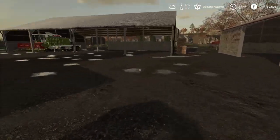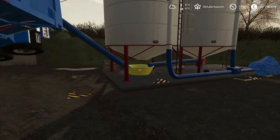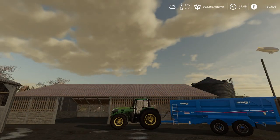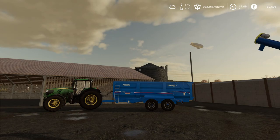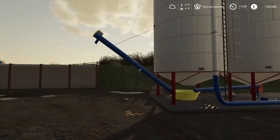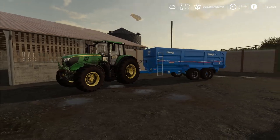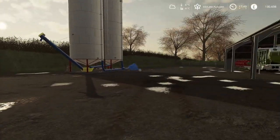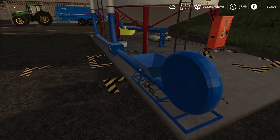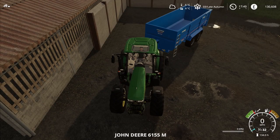Right, I think that's probably about right. Oh, my goodness. Whoa! Okay, that will teach me for parking in front of there. I thought that was just going to slide up, but in actual fact, there was a huge collision on that. Oh, fun. I don't need that, do I? Poor tractor.